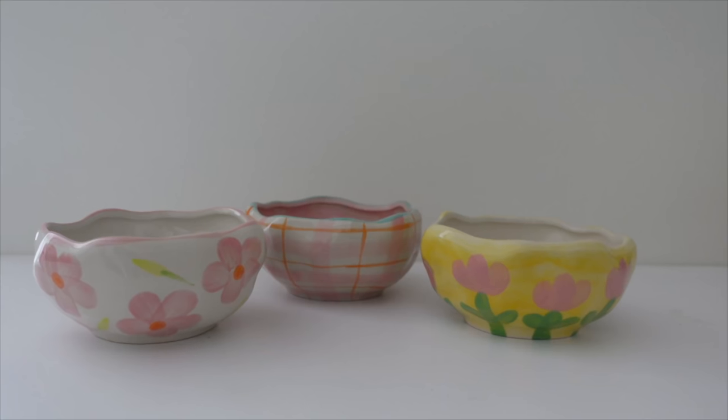Next are these aesthetic bowls. And guys, grabe, I've been collecting bowls like this. If you're familiar with my condo makeover series, go check it out if you haven't seen it yet. But I am really into collecting anything aesthetic and cute.